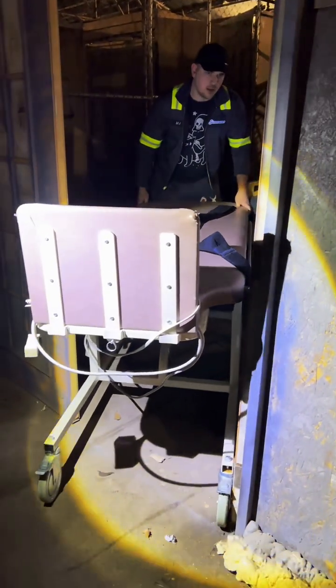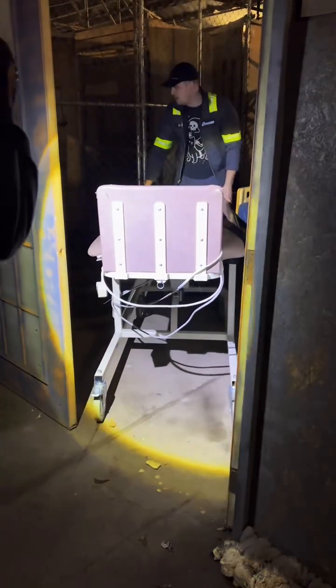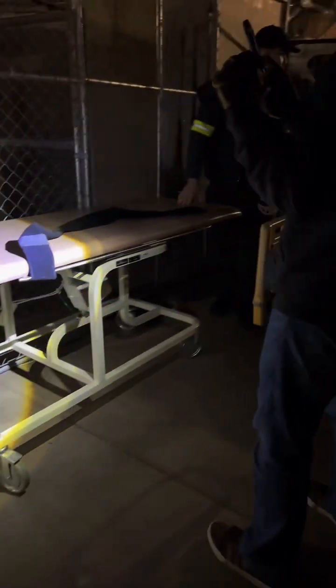Dan, if you're in the live, we will put the bed back. If a monster jumps off of it, Dan, you're going to have to come put the bed back yourself. I'm sorry.